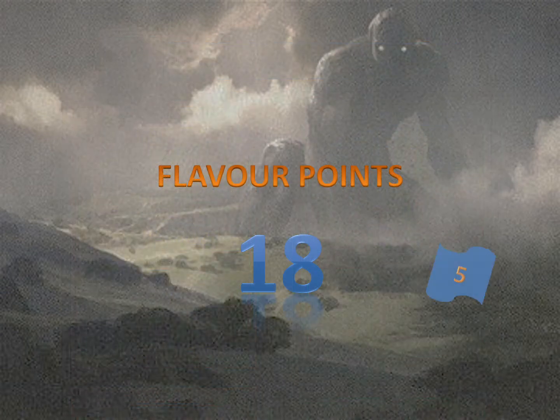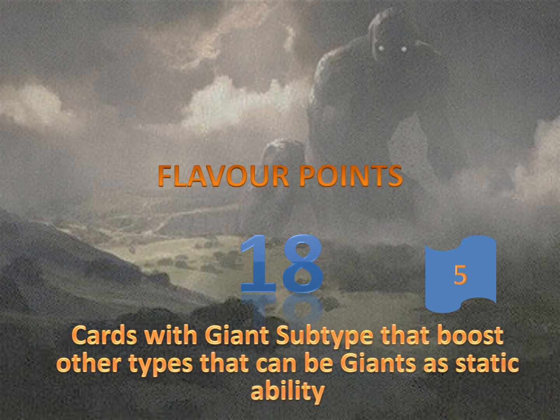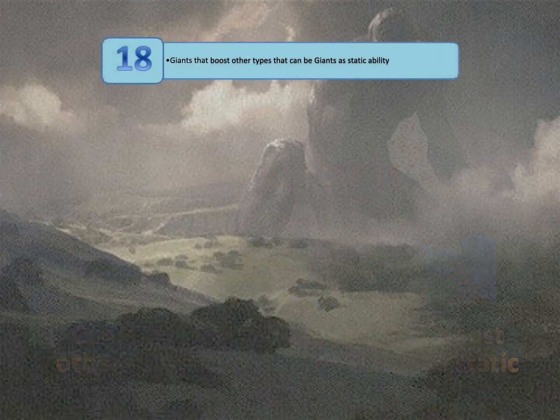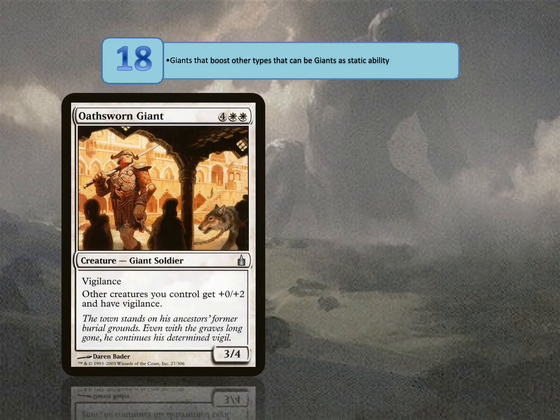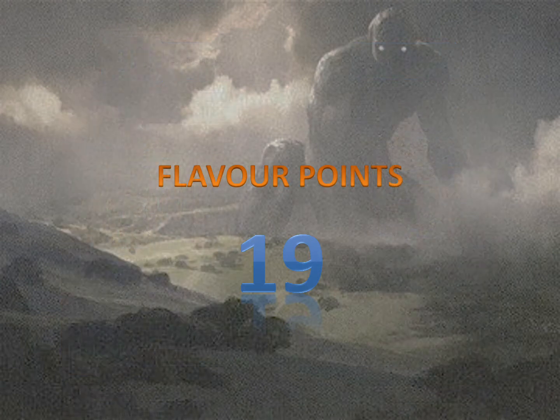5 giant cards have a static ability to boost other types that can be giants and score 18 points. Oathsworn Giant and Favor of the Mighty are such cards. Moving up the list, we reach the point where giants care about giants.